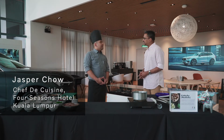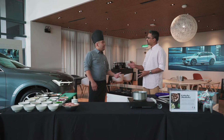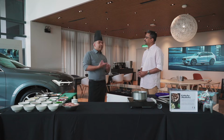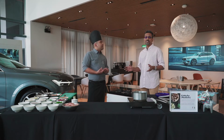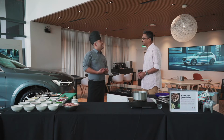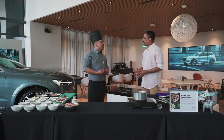So, we have done, I think, for the past few months, 2 sessions. Correct. The first one was the Wallenburger. Yep. And the second one was the poached salmon with pickle and dill. Yes, both were fantastic dishes, and we enjoyed having the taste after the session. So, Chef, what is the surprise for today?